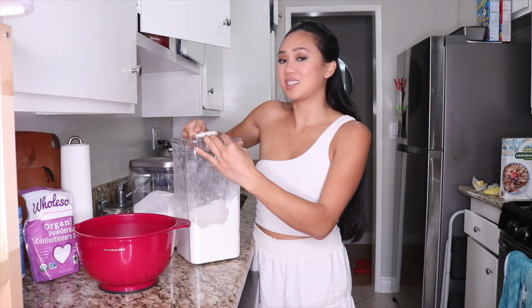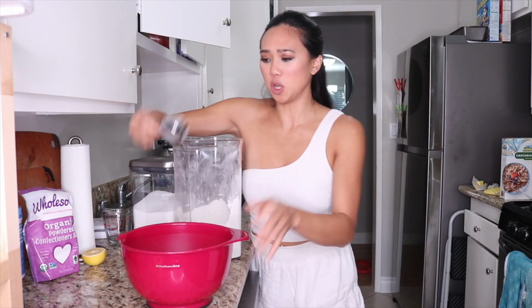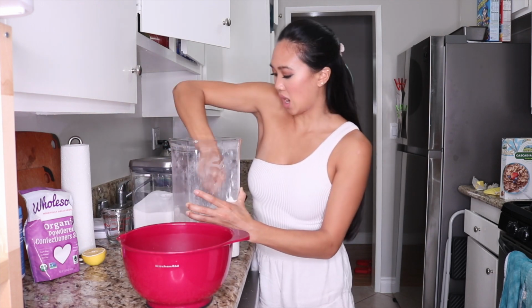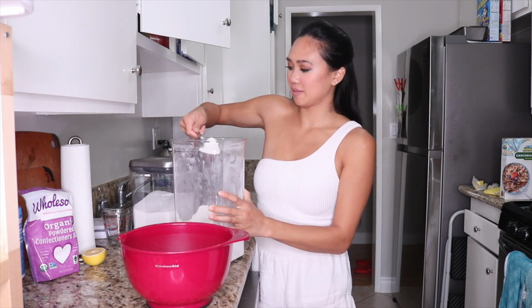We're gonna have to do 6 of these because it's a 1/4 cup and we want 1.5 cups of flour. So it's just gonna level it off like this. 1, 2, 3, 4, 5, 6. 1.5 cups of flour. Next, we're gonna do our sugar. 1 cup of sugar. Just dump it in there.